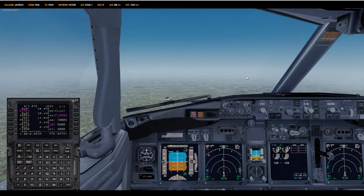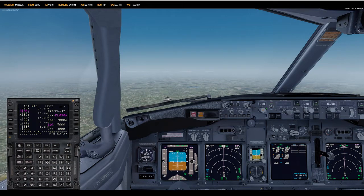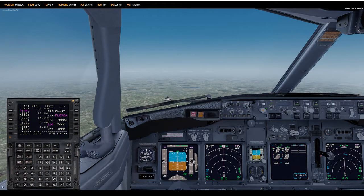So right now we are passing flight level 210 for flight level 160. So let me. I think we have to take off from runway 09 right, as well as land in runway 09.